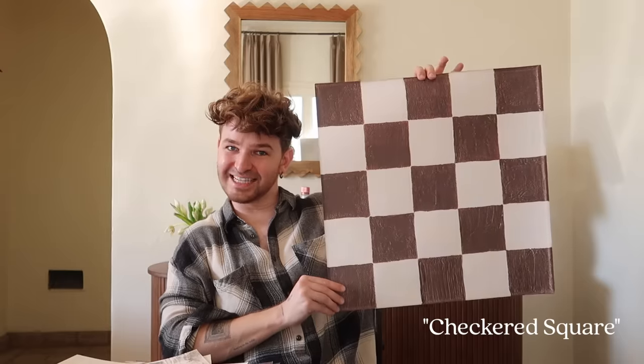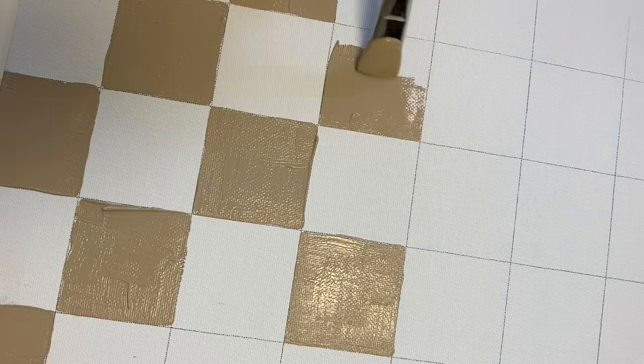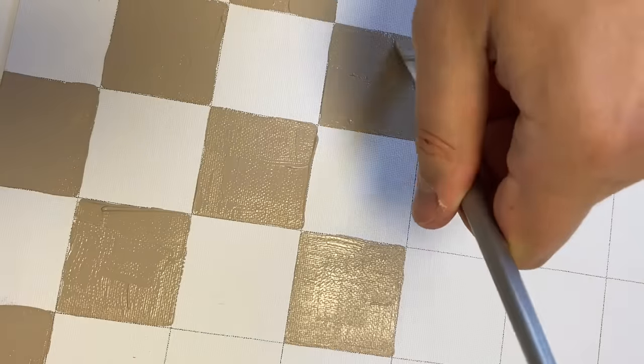And I had to save one of my favorites for last. This one is called Checkerboard, if you can guess why. I love this one so much. I love it because it actually looks like it's fully painted and textured. Like when you have this in a frame, it actually looks as if you can go up and touch the texture. It is just incredible how they're able to get that across.